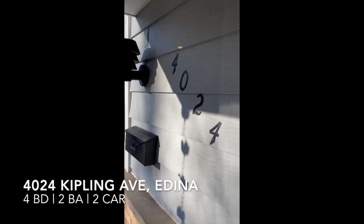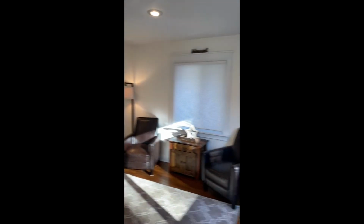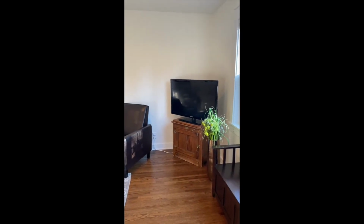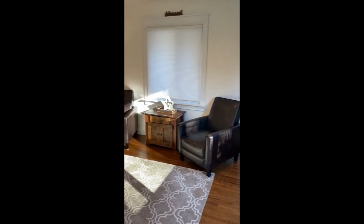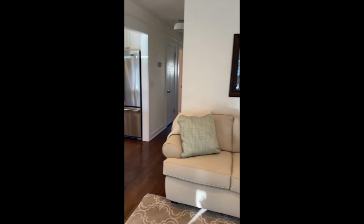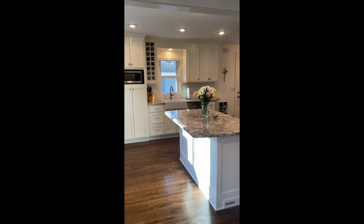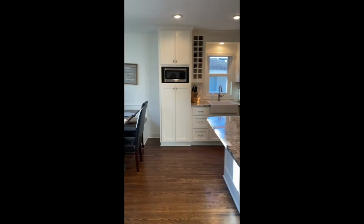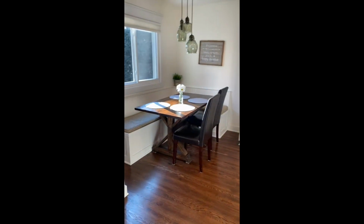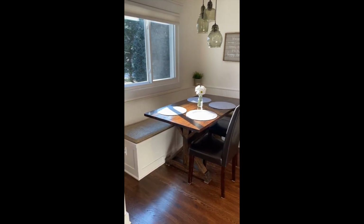And welcome home to 4024 Kipling Avenue in Morningside neighborhood of Edina. Upon entry, you will see this adorable remodeled family room space, which is right off the front of the home and overlooks into this adorably renovated custom kitchen with this charming eat-in area, built-in bench seating.